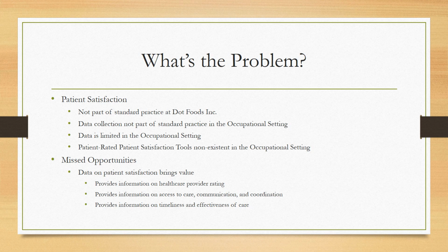Because of this lack of standards in terms of patient satisfaction data collection, there are huge missed opportunities. This kind of data can give us all kinds of information on how patients feel about their healthcare provider. It would allow them to rate us. We're missing data in terms of how patients feel about their access to care and the communication they have, not only with their providers, but between their providers. We're missing that data on how they feel their care is coordinated, and we're missing the data in terms of how they feel things are progressed in terms of timeliness and effectiveness of the care that they receive. These are all big data points that we're missing because of the lack of standard in patient satisfaction collection.